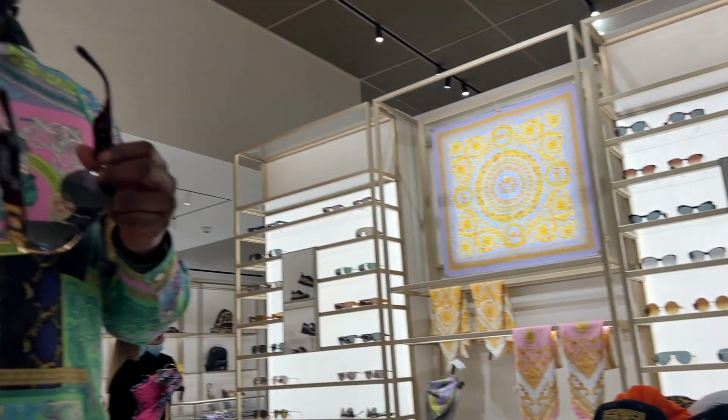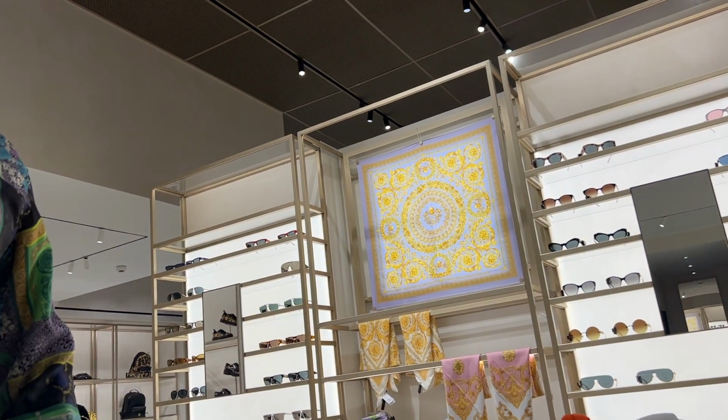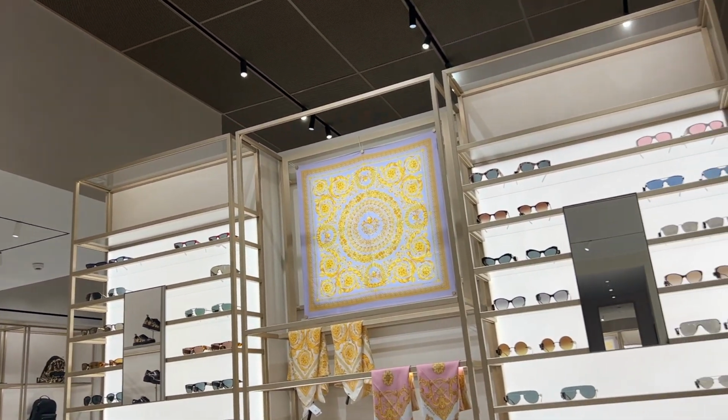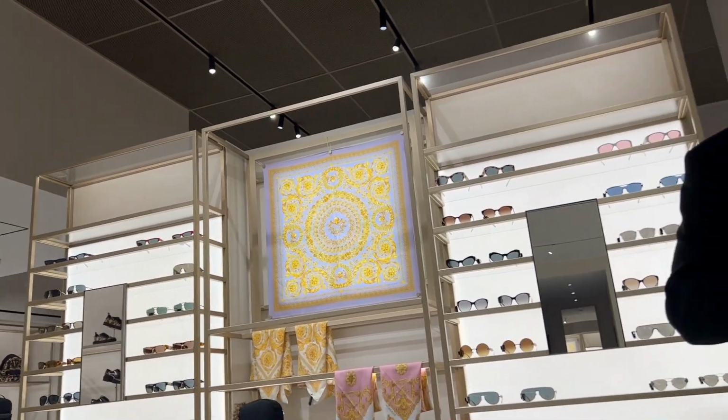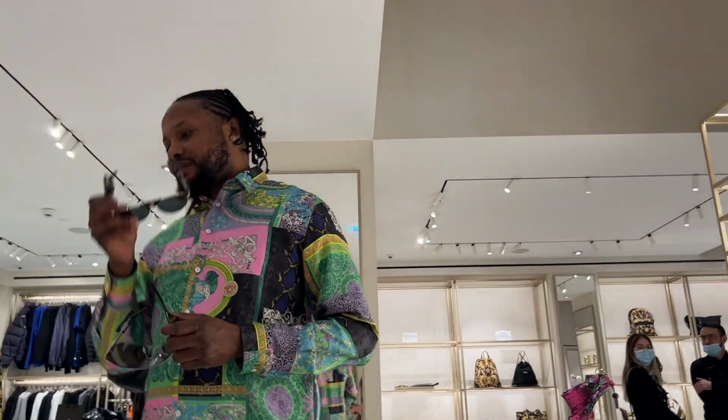This one. Yeah, it shows more of your face. The next one is kind of like a visor. It covers more.